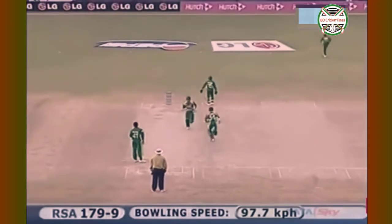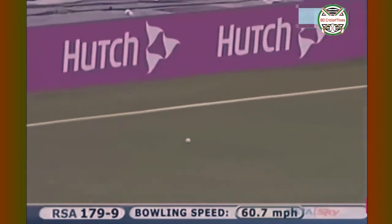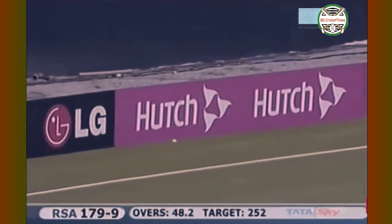Four wides. Just getting a little rattled, the Bangladeshis, but well, they've got their match in their grasp now.